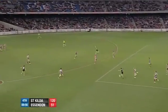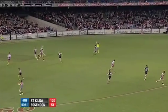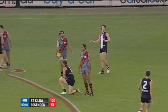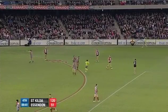Here's Lenny Hayes, the superstar for the Saints, a little too high for Riewoldt. Carlisle plays on. That's too high for Lovett-Murray. Graham's going to eat that up. Dempsey the support, but a tangle of the arms. And Graham is a big kick. I reckon he can convert this.